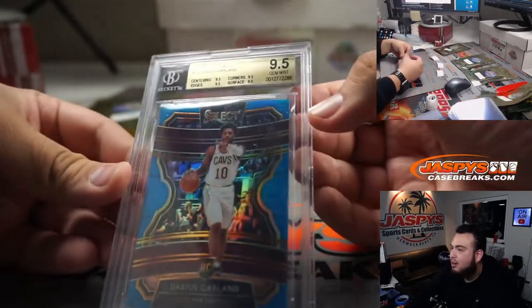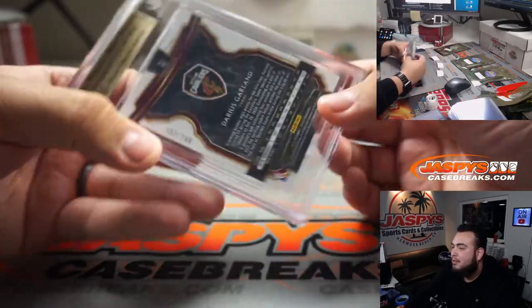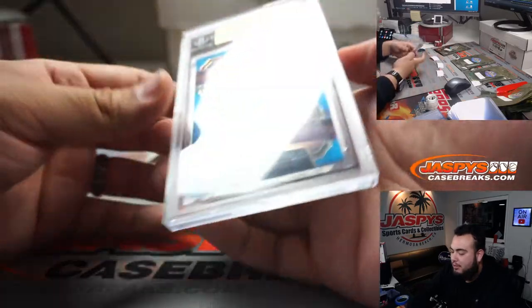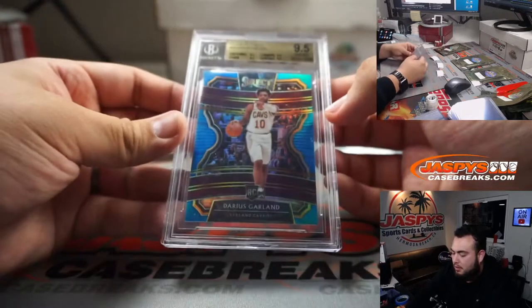How about a Darius Garland, 9.5 light blue. Remember, he's an Upper Deck exclusive athlete. I didn't realize that until a couple months back. So you can't really get any of his autographs. So when you get color cards, it's actually pretty strong. There you go, man.